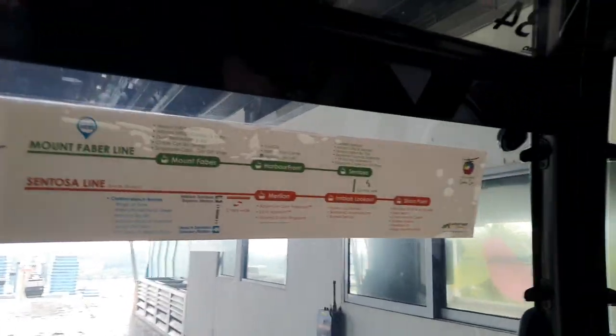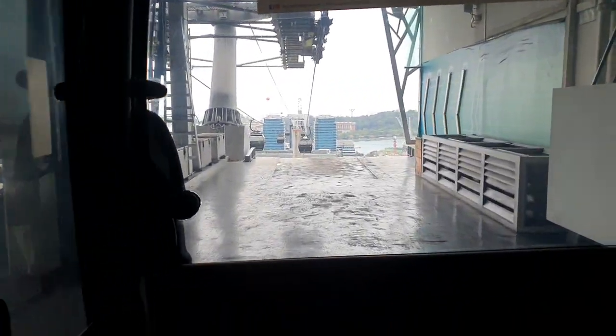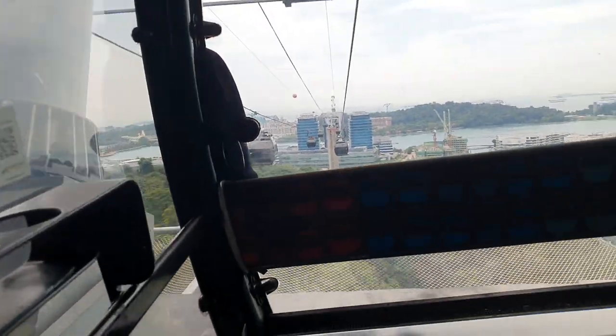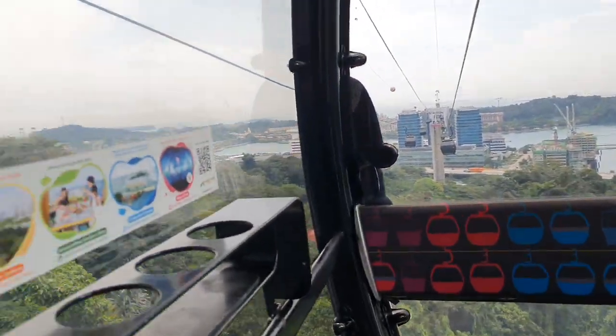Ayun dito wala, makita natin 'to. Ayun, wala. Yeah. Unlimited rides for $35 Singapore only until 9:30 PM.